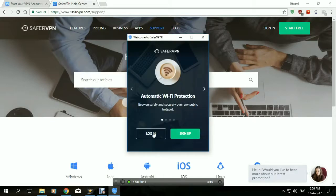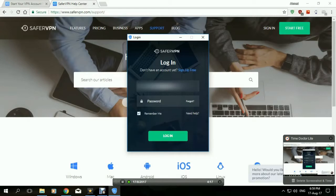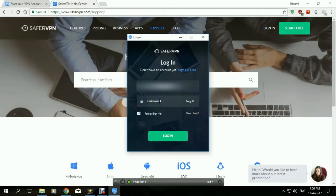Now it tells you here if you don't have an account, you can sign up. If you do have an account, you can log in. The information required to sign up is just an email address. You choose the password, and an activation email will be sent to you. Okay. If you already have an account, you go to login. This is what we're going to do, and enter your credentials. Password. And if you want to be signed in automatically, just check Remember Me. Now login.